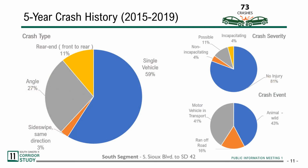The crash history for the last 5 years was collected and analyzed to identify what types of crashes occur on this segment of Highway 11. During the period from 2015 through 2019, a total of 73 crashes were recorded. 59% of the crashes during this period were single vehicle crashes. Evaluation of the crash events shows that most of the crashes along this segment of the highway are related to wild animal collisions. 11% of the crashes were rear-end crashes, and 27% were angle crashes, which occur when vehicles cross, enter, or leave the highway. 81% of the total crashes resulted in no injuries to the driver or passengers.